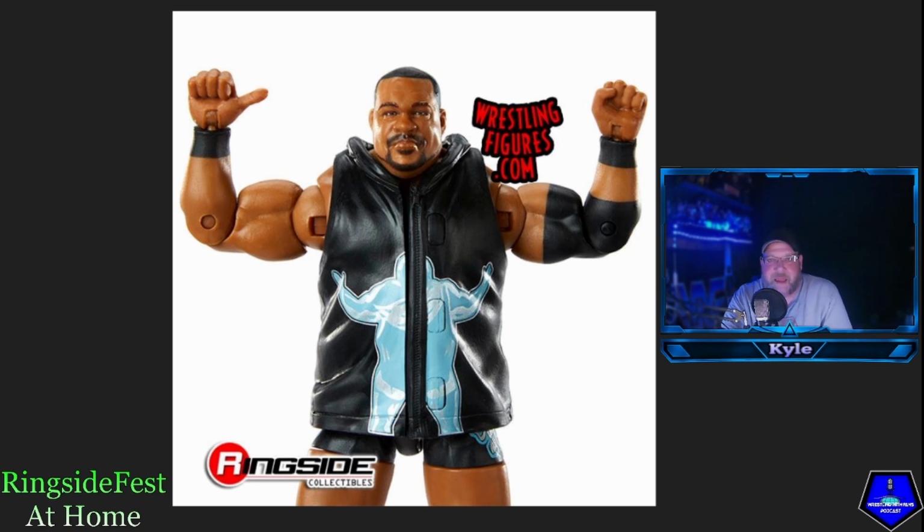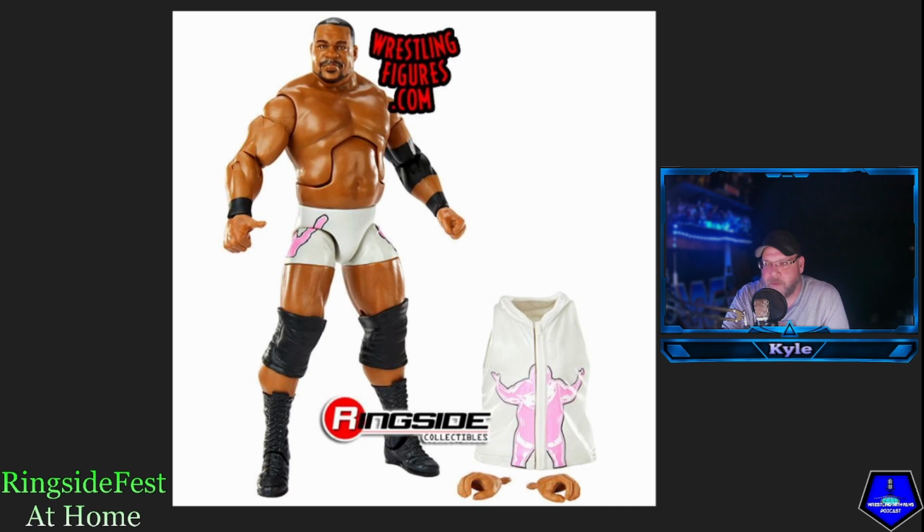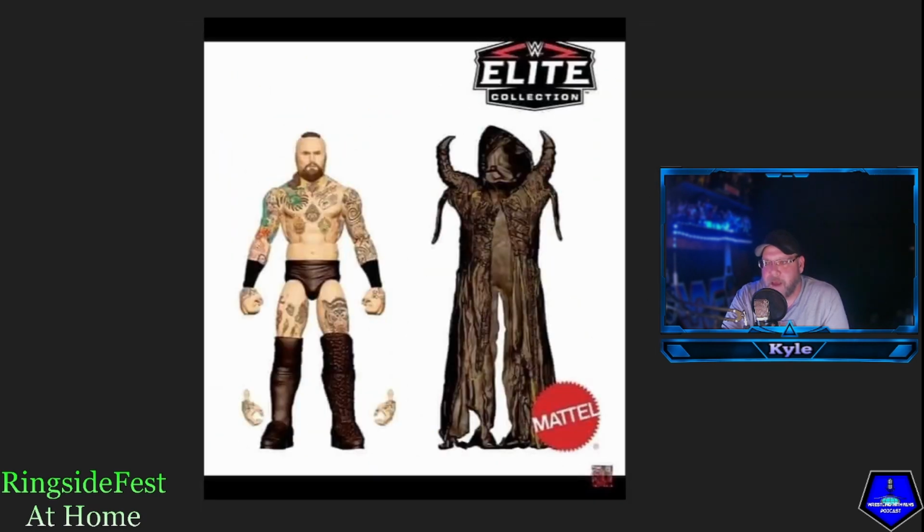But Keith Lee will be the Chase variant. Again, the regular is this one here, the black and light blue, and then the Chase here is the silver and pink. And now we have Aleister Black. I don't know what line this is going into, but this is going to be Aleister Black from WrestleMania this year. He will come with the fist. It looks like mic holding hands and that sick jacket with the horns and the hood. This is mimicking his WrestleMania 36 attire.